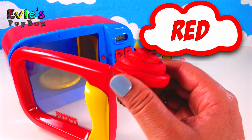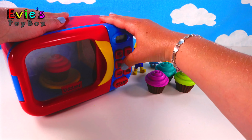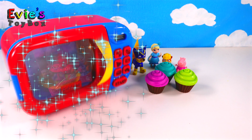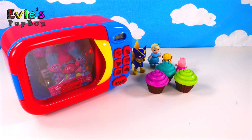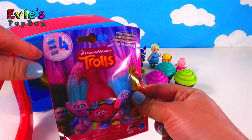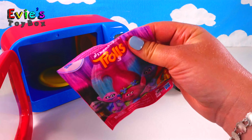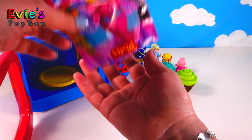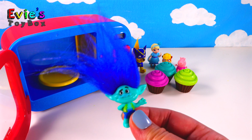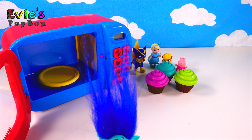Let's do this red cupcake next. Look, we have another toy surprise. This one is from Trolls. Let's open it up. We got Branch. Look at his blue fluffy hair. Go sit by the others, Branch.